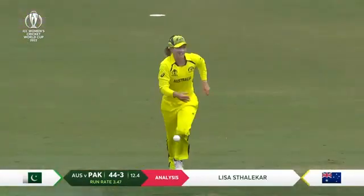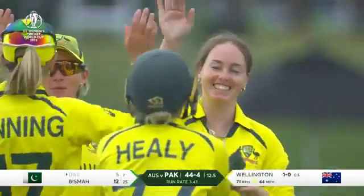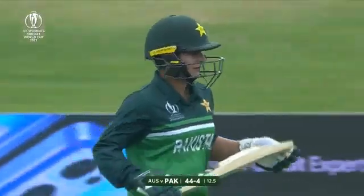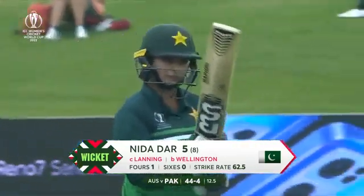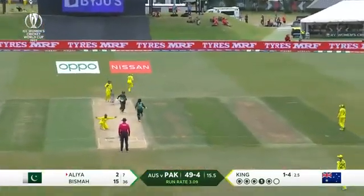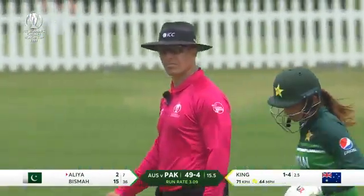Gone, just gone like that. What a feel, placing, and what a piece of captaincy too. Instinct would say, keep going with King. She goes straight to Wellington with that extra loop, spots something, and it pays a very, very quick dividend. Nida has to go back for five. Pakistan 44 for four. That's the question. Doesn't get any great support from Healy, it's fair to say, King.